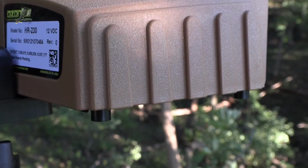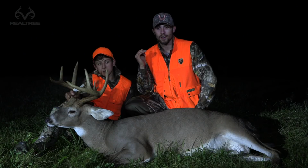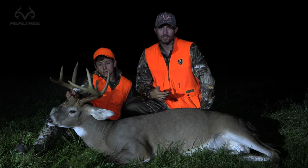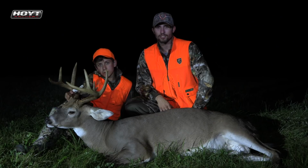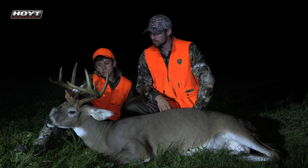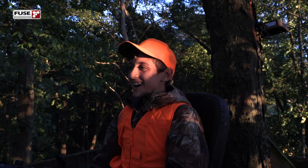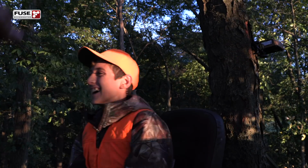set the Ozonics up because the wind, with the deer coming out of the north, the wind was kind of coming right at where the deer came from. And that Ozonics really helped out because, as you can see, this afternoon was a little bit of a success, wasn't it, buddy? Yeah.